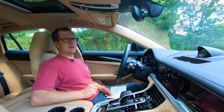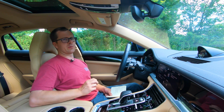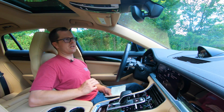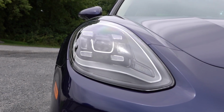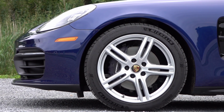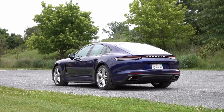We're now in the standard Panamera, which is Porsche's only rear-wheel drive Panamera available. You step it up to the Panamera 4, 4S, Panamera GTS, they all have all-wheel drive. So immediately there's something unique about this car in the fact that it loses a bit of weight at the front axle and has rear-wheel drive. Standard Panameras cost $87,200 without any options.